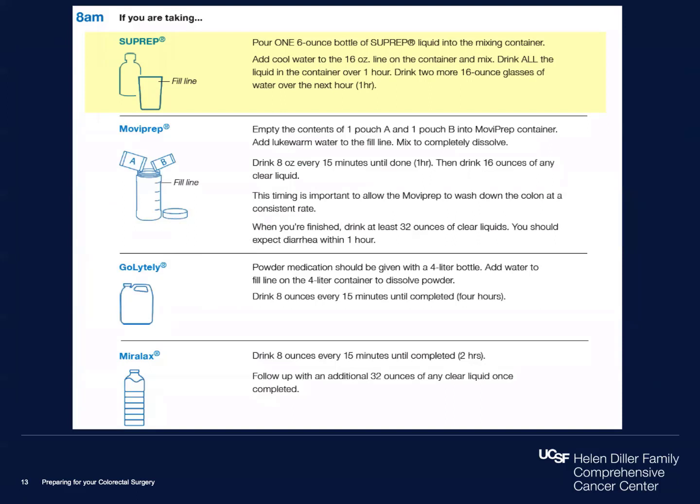If you are taking Suprep, you will pour one 6-ounce bottle of the Suprep liquid into the mixing container and then add cool water to the 16-ounce line on the container and mix. Drink all of the liquid in the container over 1 hour. Drink 2 more 16-ounce glasses of water over the next hour.